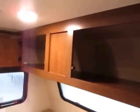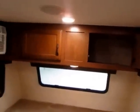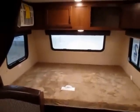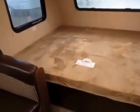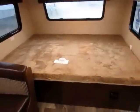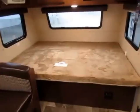Now we have a big overhead shelf here, and this is something they do in pretty much all their models, because again, you need every little ounce of storage you can get in this thing. That front window, again, really opens it up in here, so you're not in a coffin. And we do have a Denver mattress bed up here with the teddy bear cover, which helps keep things nice and warm. Compared to a normal mattress that you get in a small camper like this, it's 50% thicker and better.